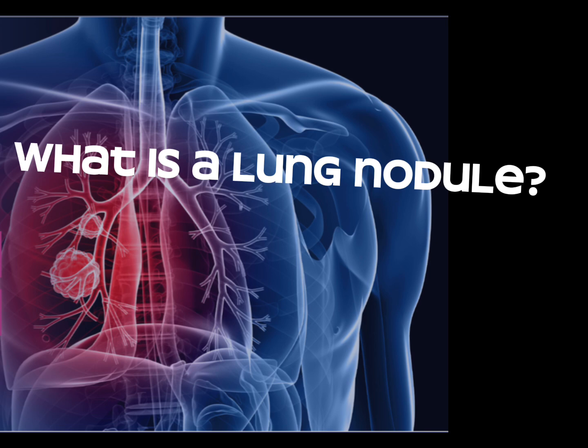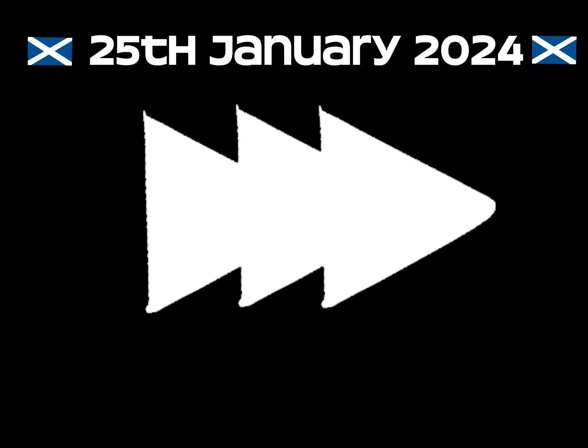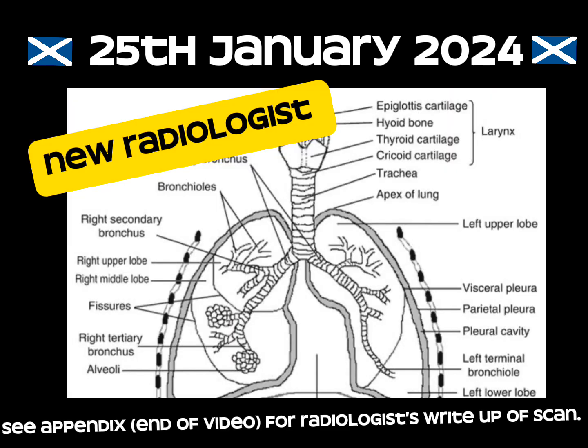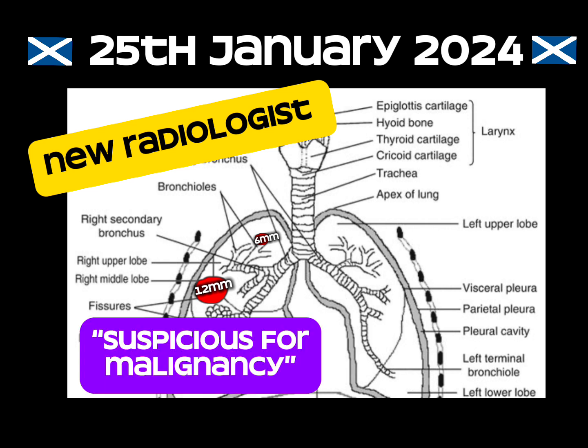So what is a lung nodule? It's just a clump of abnormal cells in your lung. You can't see the lungs as well on an MRI scan, so I had to have a CT scan. A different radiologist than my usual one reviewed my CT scan results, identifying 2 nodules, one large 12mm nodule seen on the X-ray and another smaller 6mm one. He noted the larger nodule appeared suspicious for malignancy, which means he thought it was cancer.